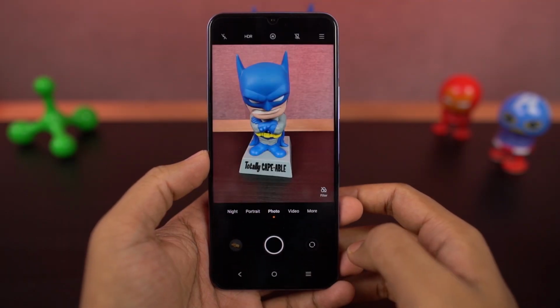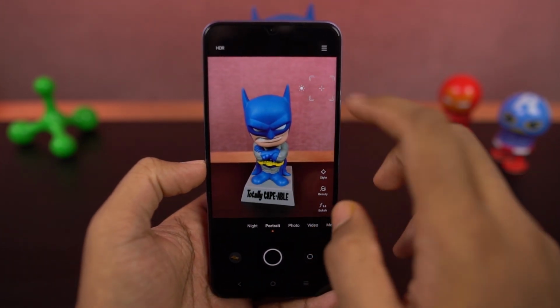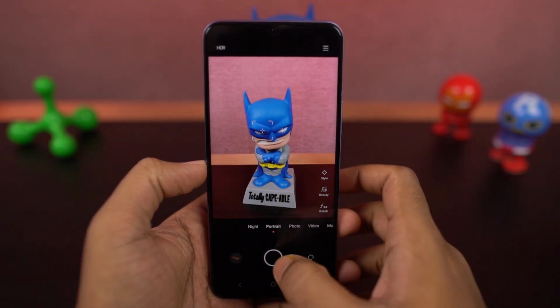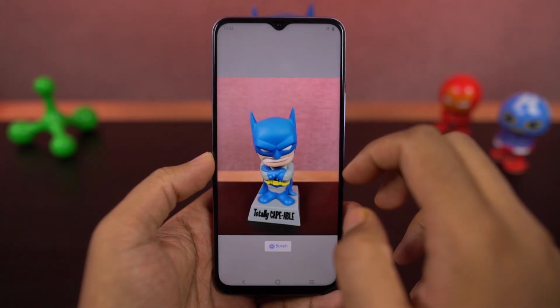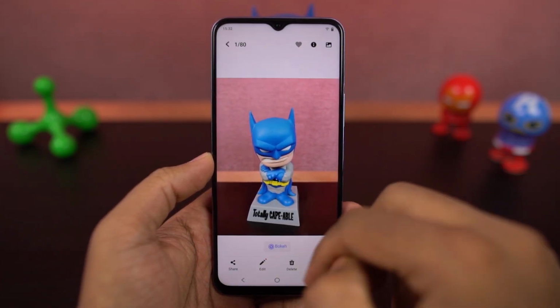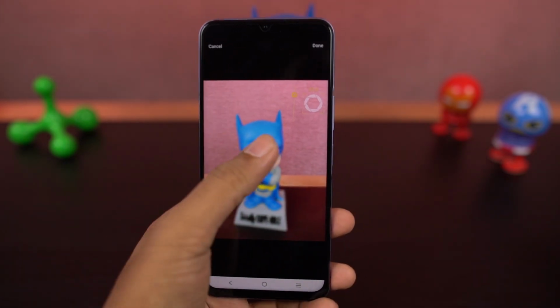Next we have short refocus. Unlike the regular portrait mode, this phone has a feature called short refocus, where you can actually select the focus point and change the amount of background blur effect you want before taking a picture. And even after taking a picture, you can change the focus point and the amount of background blur effect you want from the stock gallery application.